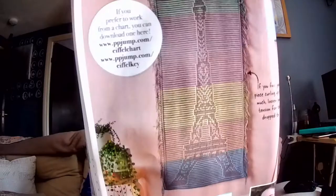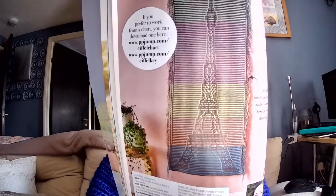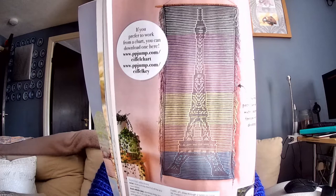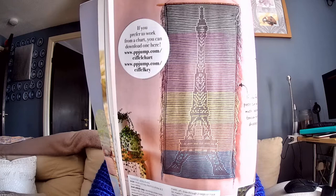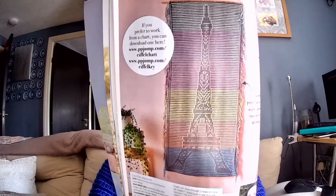Aww. Eiffel Tower wall hanging. Hook up this impressive wall hanging to bring a touch of Parisian style into your home. It's using a fingering weight yarn and a 3mm hook, something to take your time over. It's using Scapiers, 1, 4, 5, 6, 7, 8 skeins, 50-gram balls of organic soft cotton. It's impressive.